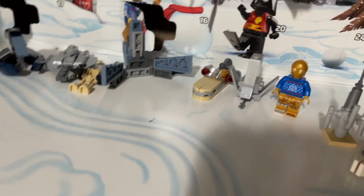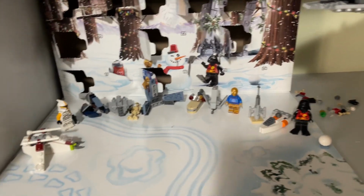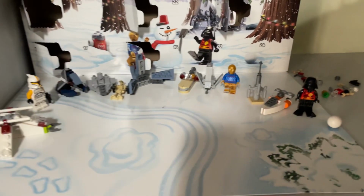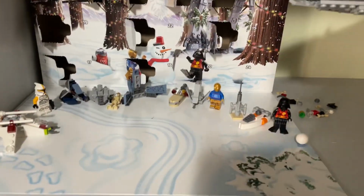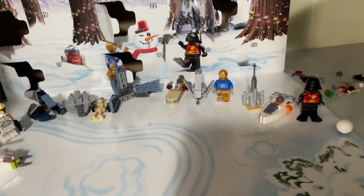I cannot wait to see what the next 12 days bring, what kind of figures and builds we get. I'm sure some of you have watched the reviews, so you know every figure and every build that's in this set, but I try to stay clear of that. Some of the builds you can't help but know of because they're on the front of the box, or you accidentally see a photo on Target of one of the builds, which happened to me for a few. But a lot of these builds, I don't know what they are, so I'm really excited to find out what the rest of them are going to be.